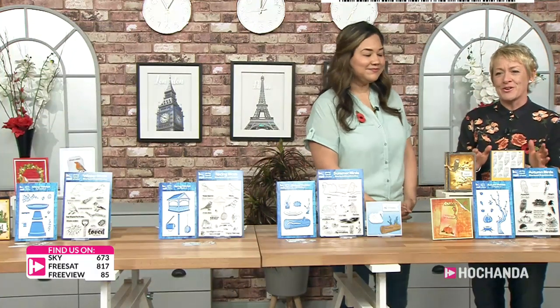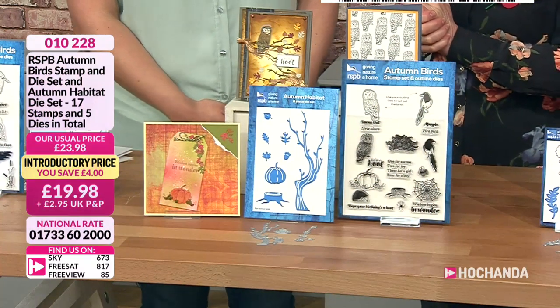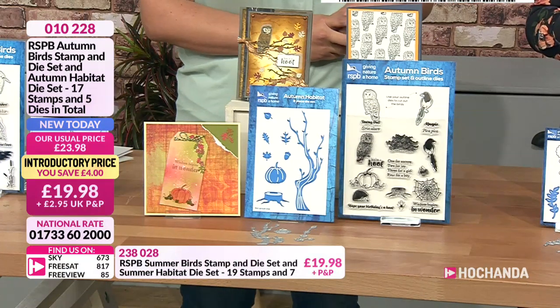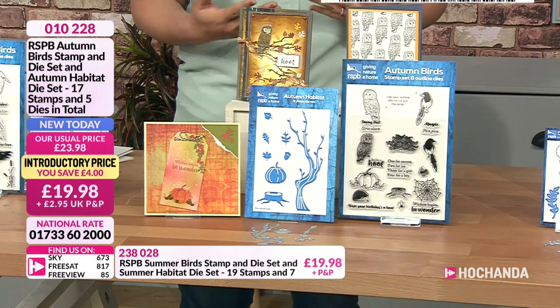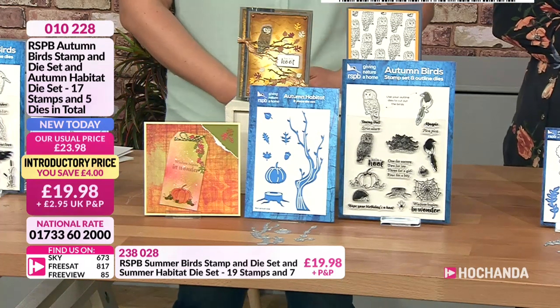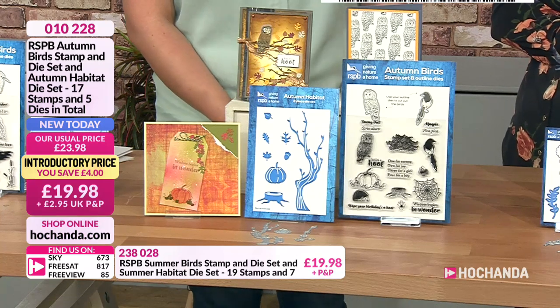Let's move on, because we've got autumn for you now. And again, another fabulous set of birds in their habitat, Jeanette. Absolutely. What I love about this set is that you can make spooky cards for Halloween, but also just festive autumnal makes. And it's still autumn. Once Halloween is over, we think, oh, it's Christmas. But no, it's still autumn until practically almost Christmas Day. Yes, so it's still not too late.